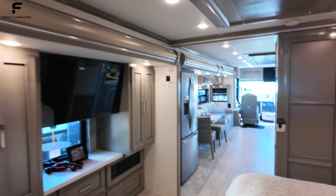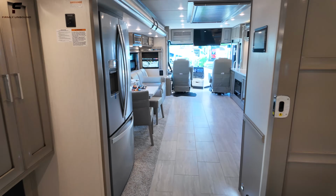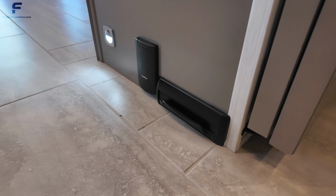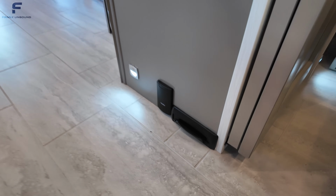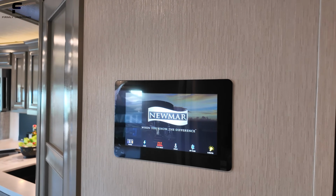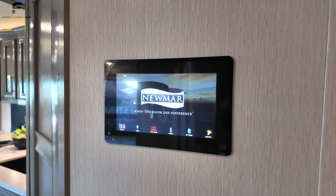All right, so that's pretty much everything on the inside, y'all. I know there's things I probably missed, like just saw you have your central vac system right here with the flip-up floor sweep as well, so you can get rid of your dustpan. Again, all tile flooring in here, and here's your main touchscreen control panel for everything on this motorhome.